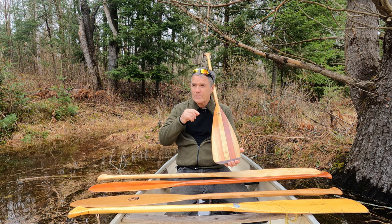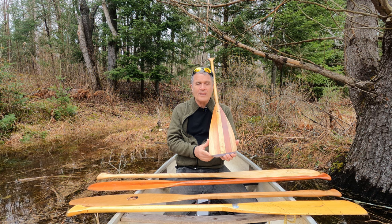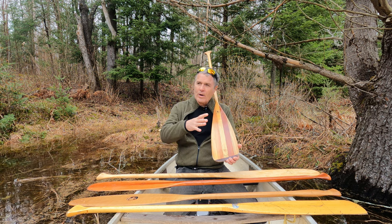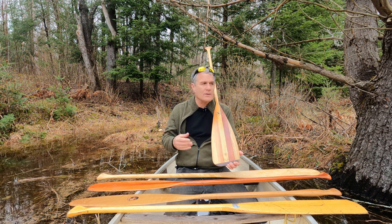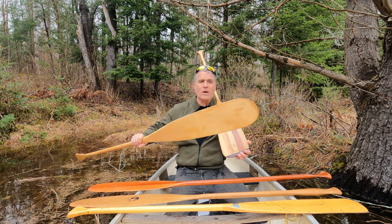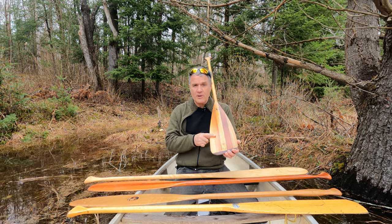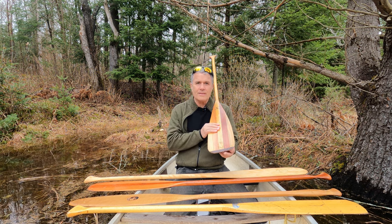In other words, it's not a tripping paddle at all. It's got a super wide blade. It'll wear you out. The more you paddle with something like this, the more water you're pushing. The water's not flowing around the blade as symmetrically as it could. The reason for these blades is that the water flows around them so nicely. You can feel it. Your upper shoulders and your arms will start to get tired pretty quickly with a paddle like this.